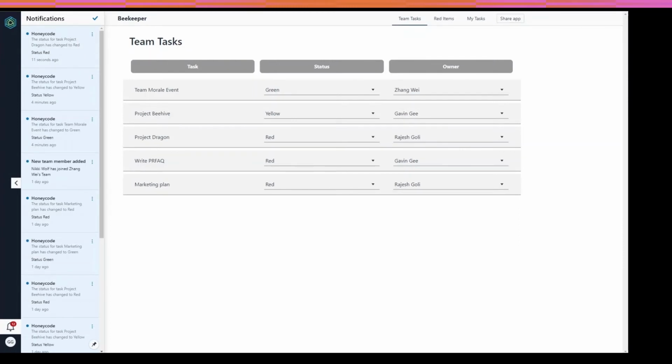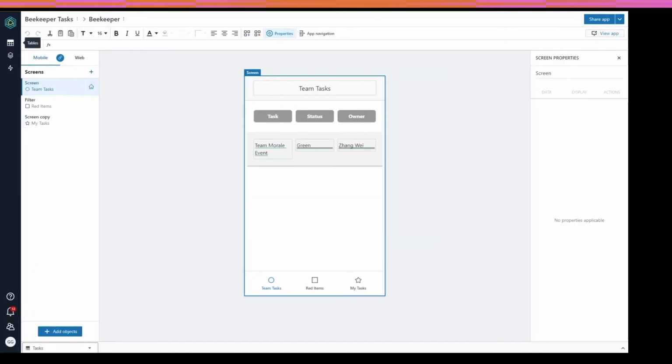Okay, now let me show you some of the new capabilities that we've added to Honeycode that we can now use to build on top of this app. Let's come back to the builder. And I'm going to go to the app builder. The first thing I'm going to show you is what we call conditional formatting. So in my particular team task screen here of all of the tasks, what I'd like to do is highlight in particular color any of the tasks that are red. And we can do this based on logic now in the app.